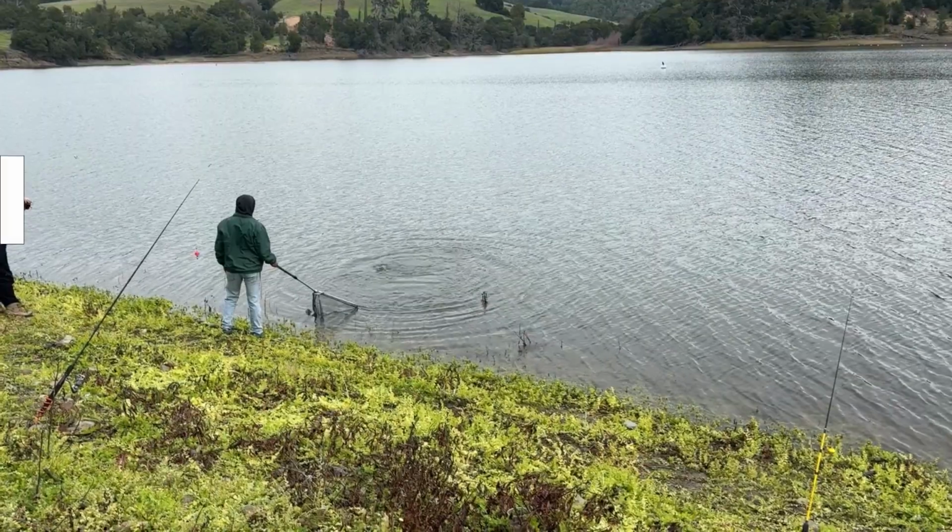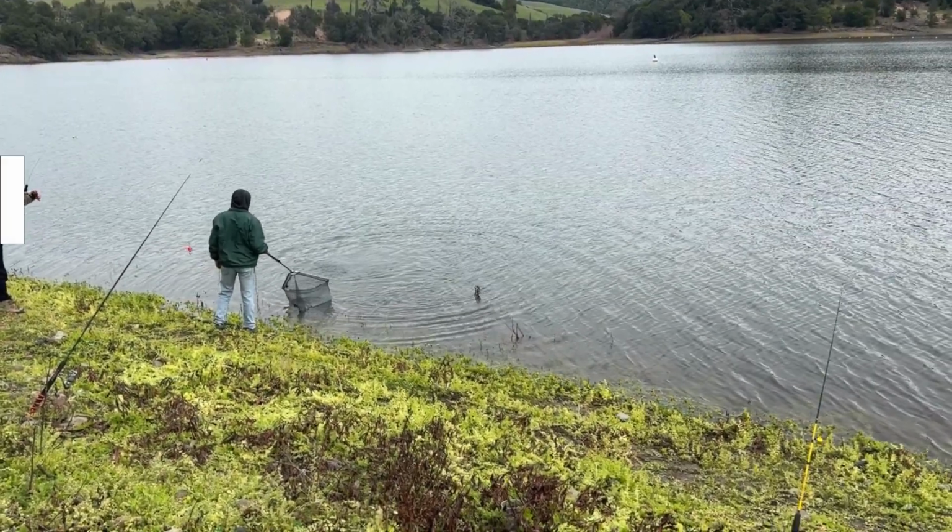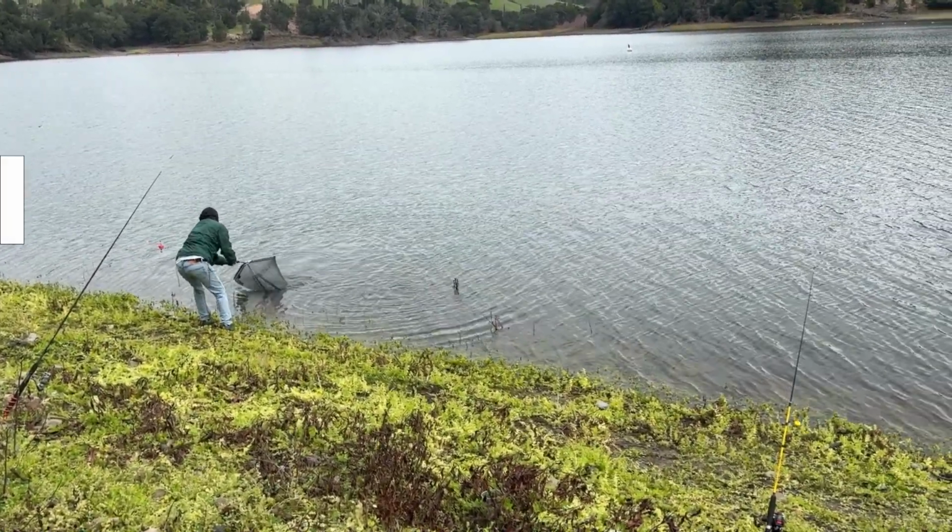He doesn't like the net. Yeah. He's freaking out because he sees the net. Is that a rainbow? Rainbow.